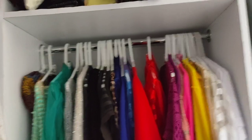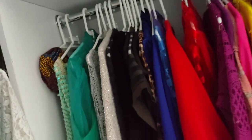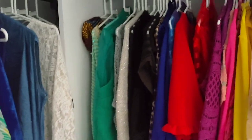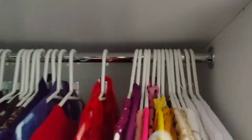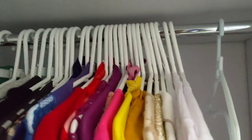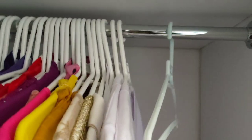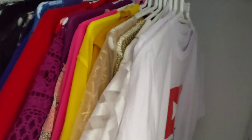And I told you guys, my hangers go in the same direction. Let me show you. Is there a hanger that is empty here? Let me show you what I mean. You'll never find my closet arranged like this. So you see, all hangers are going in the same direction, and this one is not going in the same direction. So you'll never find that in my closet. That's why I always declutter all the time, you know.